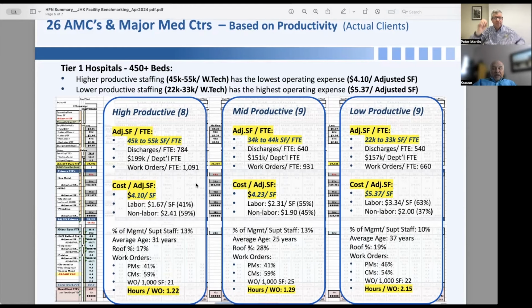Let's just take a look at the performance. Again, going back to square footage per FTE, the high productive folks were at 45,000 to 55,000 square feet maintained per tech, per FTE. And as we go to the mid-level and the low level, the lower level folks in this group were essentially half the production compared to the high performers.